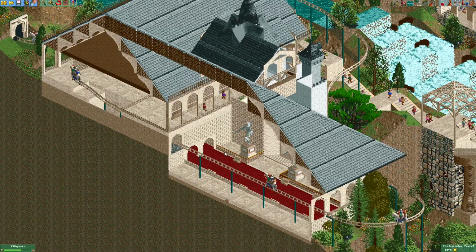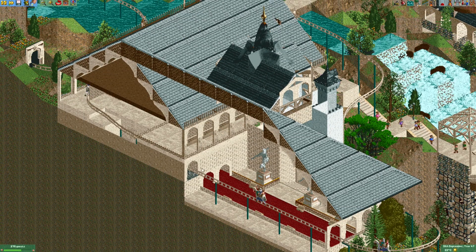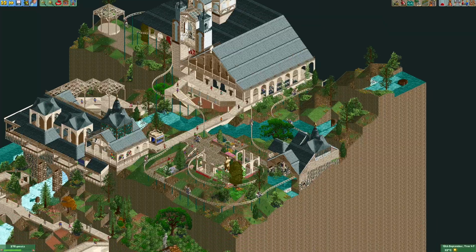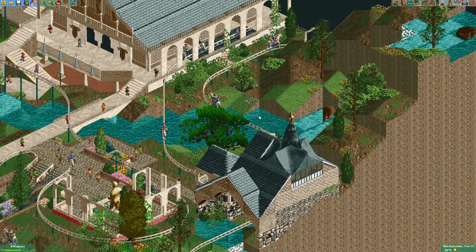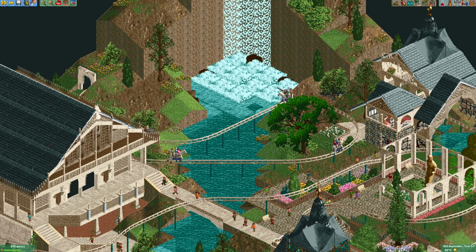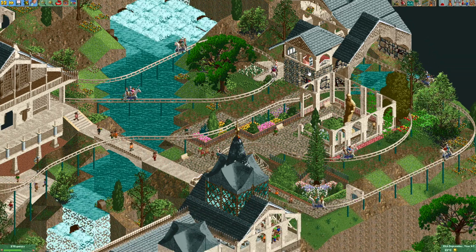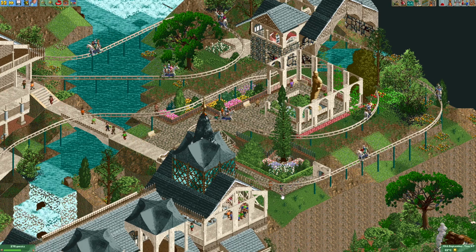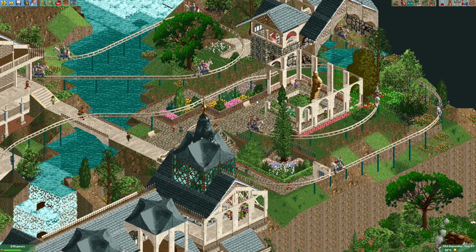In the back we can actually look inside of the building. And I believe over here is where the station for the ride is. So yeah, the ride travels back and forth several times here over the water. I believe it travels into the tunnel here, and then finally somewhere over here it pops out again. And that also travels over the paths here around this structure.